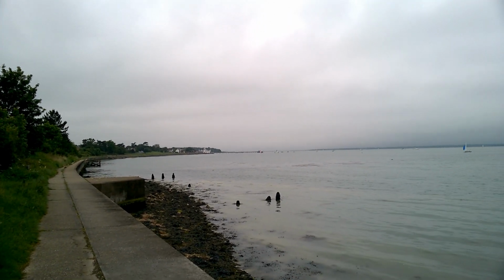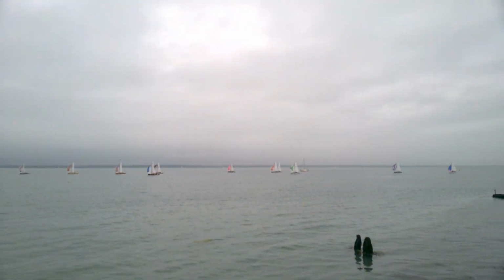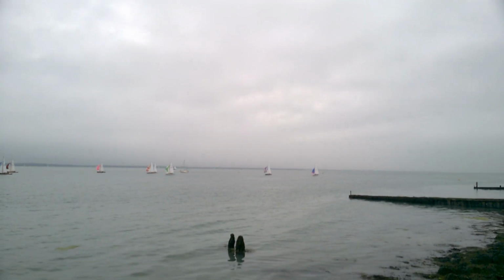So we're just to the east of Yarmouth here. Very, very familiar stretch of water, but extremely unfamiliar view of it. We are obviously looking back towards Southampton and Portsmouth from the Isle of Wight here. So this is the Solent, a piece of water I'm very familiar with, but I'm just not used to seeing it from this side. Very nice calm day.